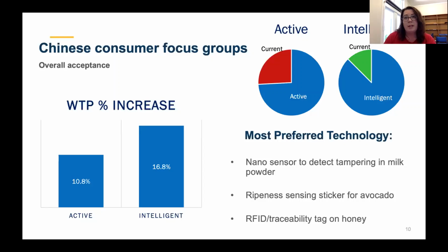And if you look at the pie charts, most participants selected the smart packaging technology over current packaging when given the choice. Willingness to pay also suggested a general acceptance, with the suggested premiums being nearly 11 and nearly 17% for active and intelligent packaging technologies, respectively. Of the technologies that were presented in the focus groups, 5 active technologies and 5 intelligent technologies, the top 3 preferred options were all intelligent technologies, providing information on product security, product freshness, and product authenticity.